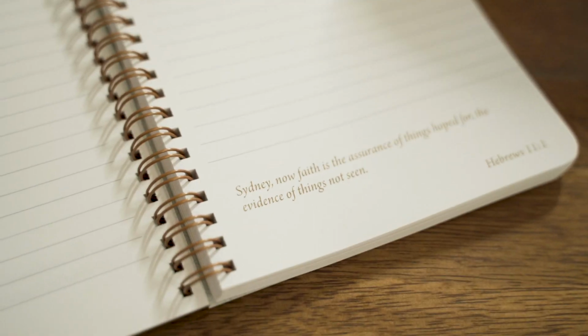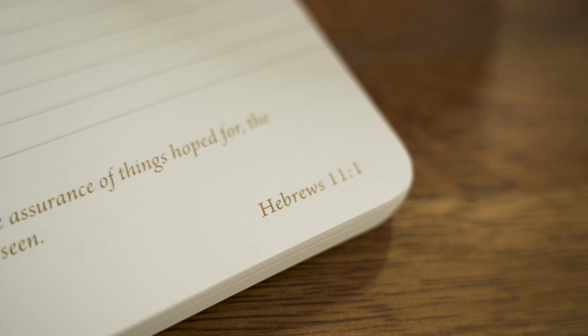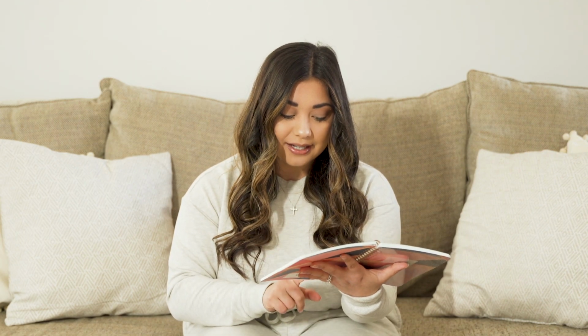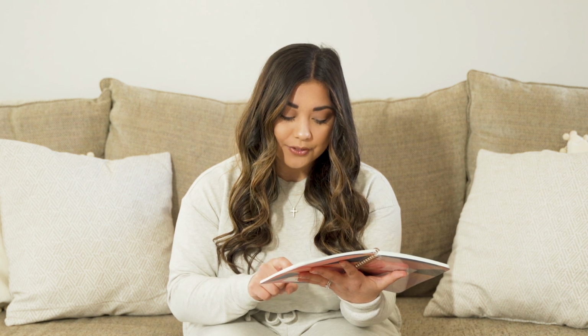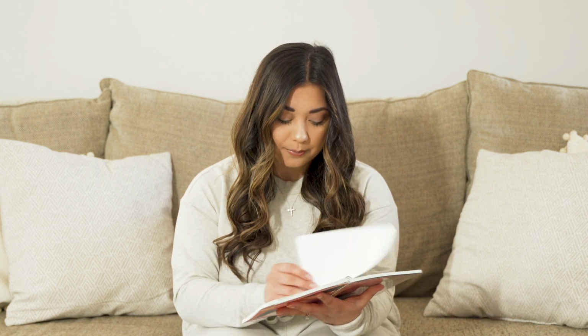Now, moving into the actual journal, every single page has a verse at the bottom of the page, and each verse has your name plugged into it, which is so cool. For example, it says, "Sydney, blessed are those who hunger and thirst for righteousness, for they will be satisfied," Matthew 5:6. That's so cool. I love how it makes it so personable and intentional to you.